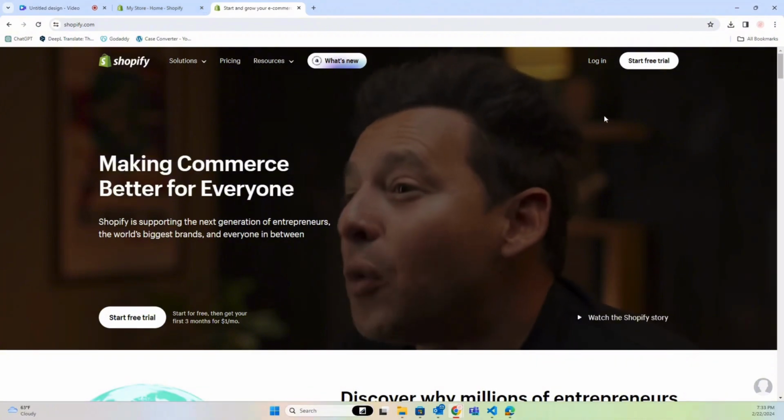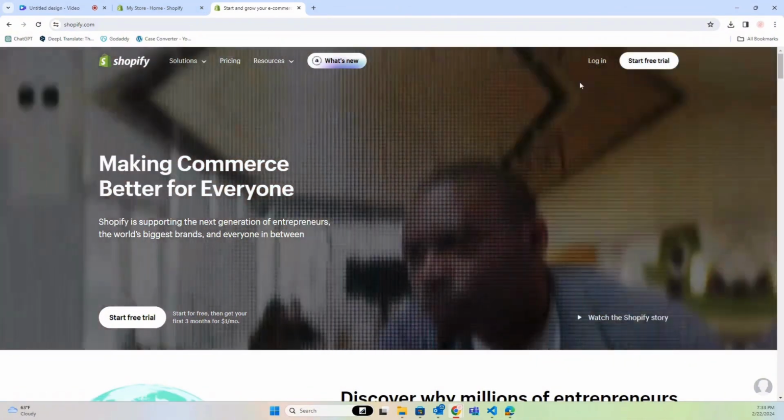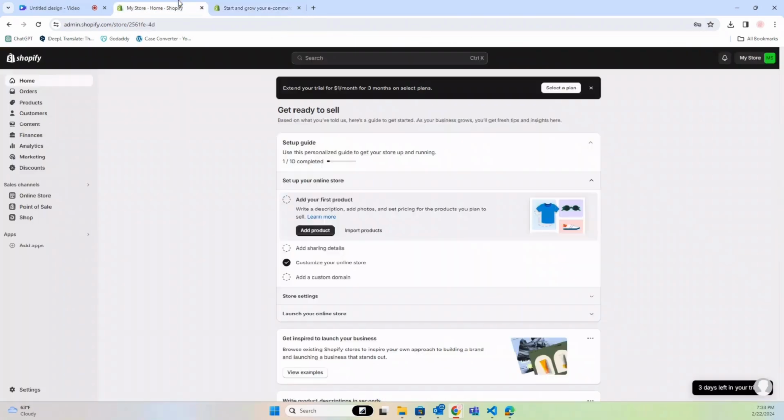So once you go in and you do start a free trial, it's going to ask you for your email and your password. So once you have that signed up, it's going to bring you to the Shopify admin dashboard. And this is what that looks like, you guys. So this is the admin dashboard. This is where you're going to live. This is the back end of your website.